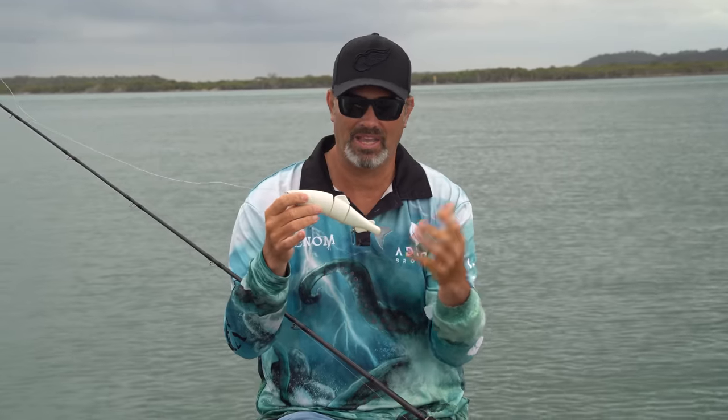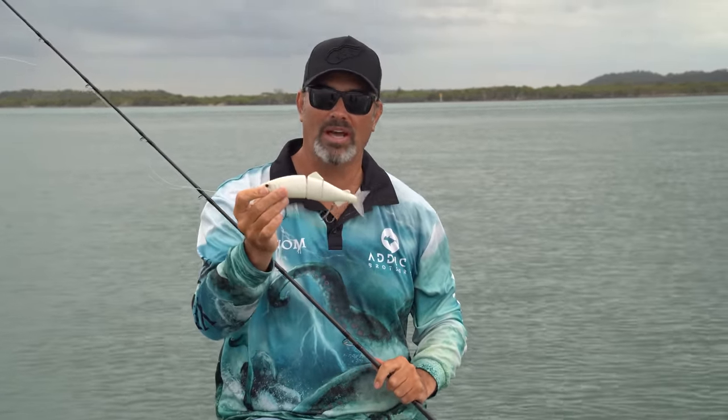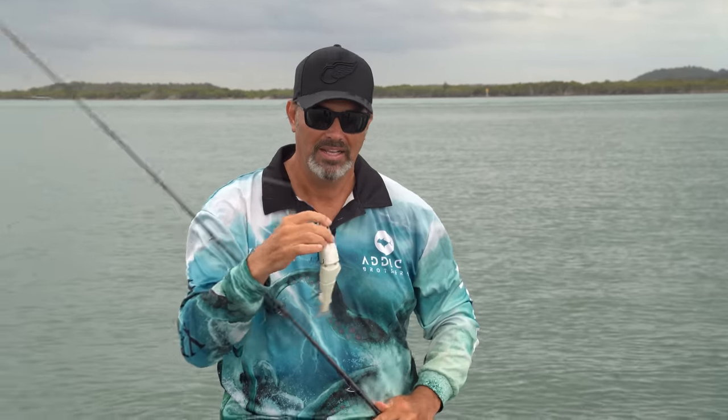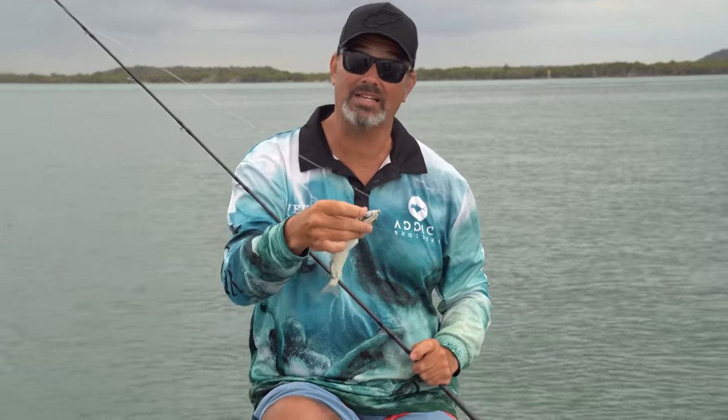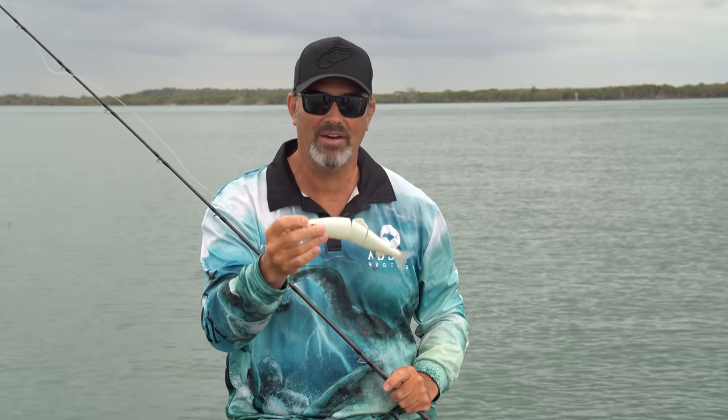They are carnivores, they eat their own. And I think that's why that white color in the Affinity does so well on so many monster flathead. This one also has a chin weight underneath that you can actually take off if you don't want it to sink. But I love the sink rate on these.